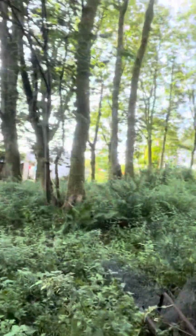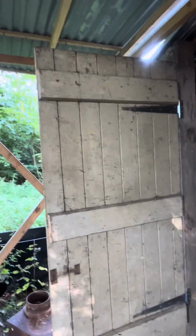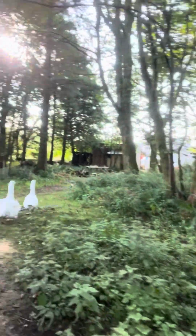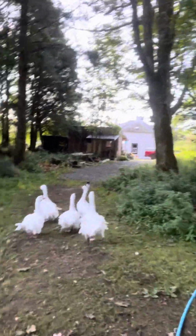This area here, I'm going to put a big concrete base down on it so we can move in and out with the vehicles a bit easier and put the sawmill in when we need it. Right, last of all, pigs, and then I'll come back into the water.